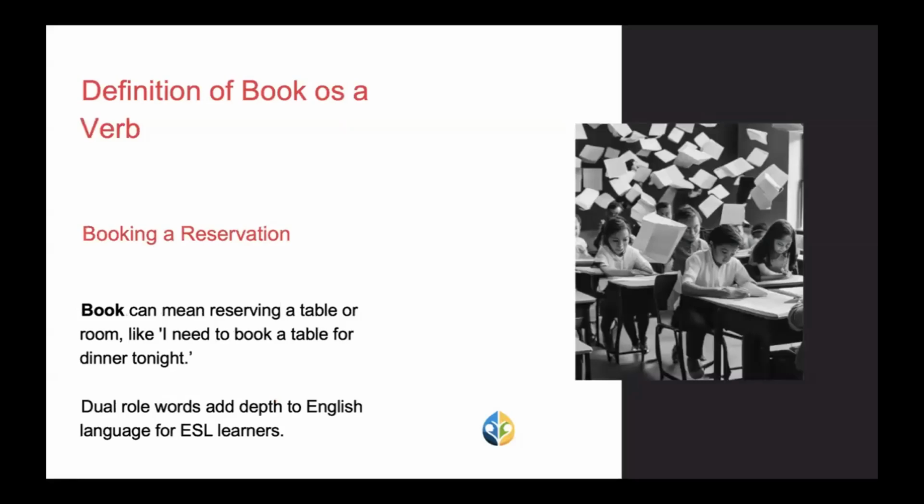Now, definition of book as a verb. Booking a reservation. Book can mean reserving a table or room. For example, I need to book a table for dinner tonight. Dual role words add depth to the English language for ESL learners. You will seem more communicative and more in control of your use of English.